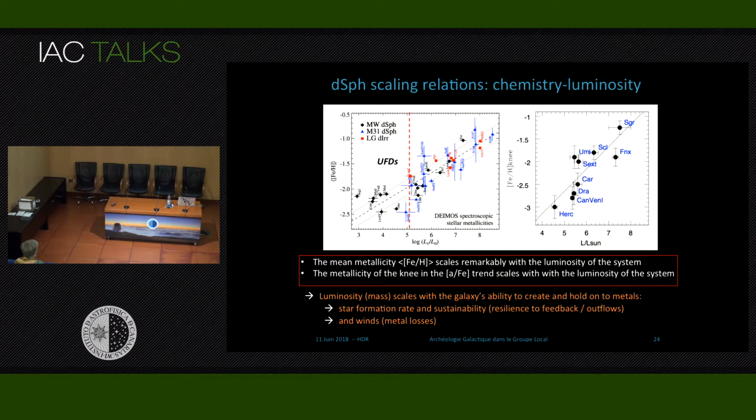This is very nice because among the scaling relations that we know of dwarf galaxies, I guess the most well-known one is the fact that as the luminosity of the galaxy decreases, the mean metallicity of that galaxy also decreases. It's a very nice plot showing all classical dwarf galaxies and the less luminous systems. And if you do the same with the position of the knee in Fe/H, you also see this beautiful correlation with the luminosity.